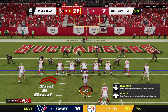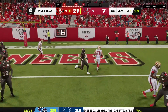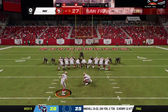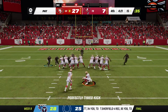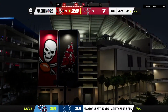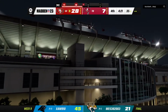2nd and goal from inside the 5. Again, McCaffrey. And across the chalk into the end zone. It's a 49er touchdown. Christian McCaffrey, his 2nd touchdown of the night. And the 49ers add on to their lead, and it's looking like that win streak is going to extend another week. Extra point by Mevis is up and good. And the lead now to 3 touchdowns at 21.